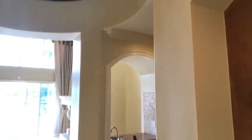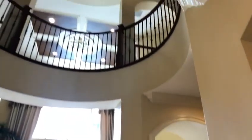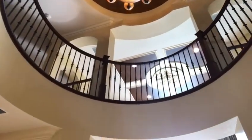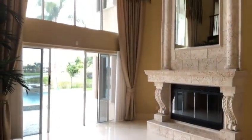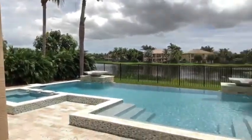Okay, same. Very, very similar layout. One obvious difference is that instead of having the space or the loft above us, you've got the light fixture and the grand entrance. Similarly, this room is not open like it was in the other property, but you've got a huge, majestic room, which is big, open, and bright. You've got a working fireplace, and of course, it opens up to a dramatic pool and lake view, which is really sweet.